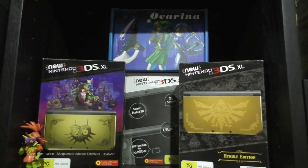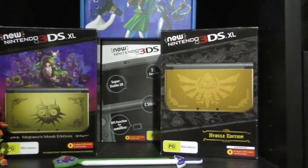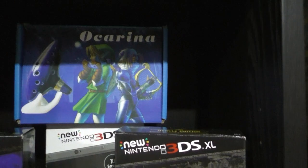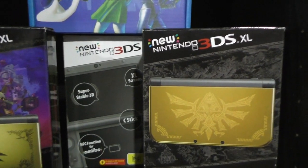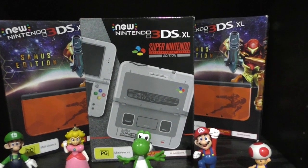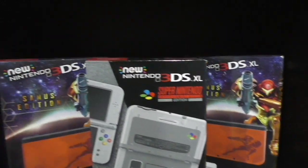So more of my DSs over here. I've got my Majora's Mask Special Edition, my Hyrule Edition, my Ocarina at the back, which is pretty cool, and a charcoal black Nintendo 3DS. Moving down, I have 2 Samus Special Editions, which I'm loving. One day I'll offload one of them. I've never actually opened these.